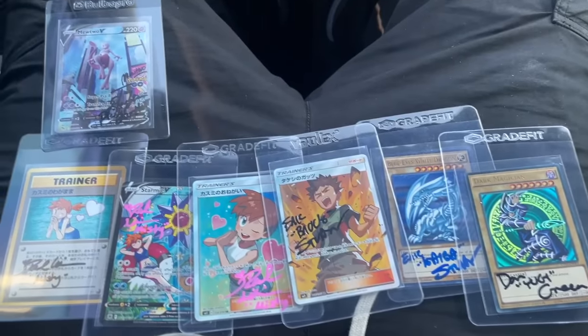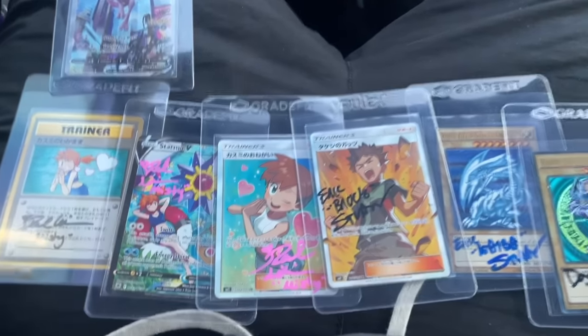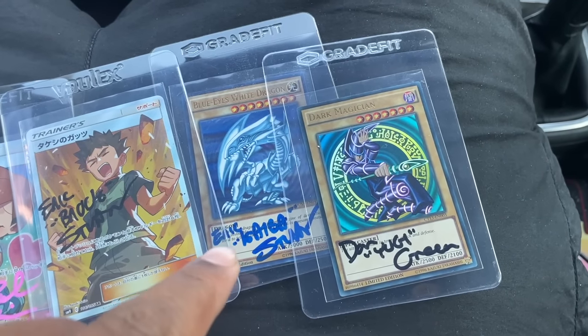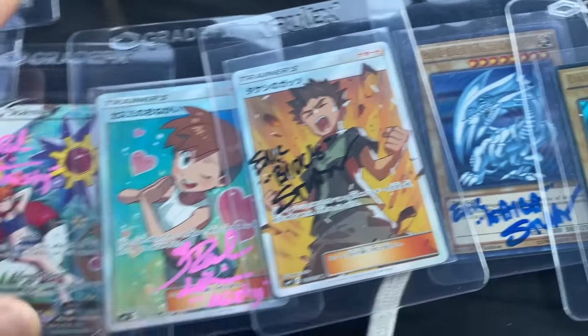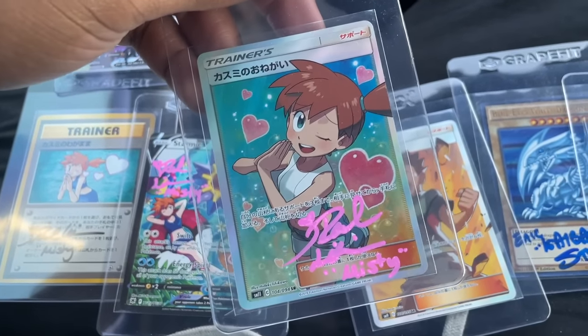So you guys probably want to see the autographs I got today. This is all of the autographs apart from Veronica Taylor, which I'll show you after. But here we go. We've got Dan Green and Eric Stuart. Obviously got Kaiba and Yugi, the two main characters from Yu-Gi-Oh, so I had to get that signed. Then Eric Stuart also did Brock, so I got that signed. And then I did get this signed by the Misty voice actor.